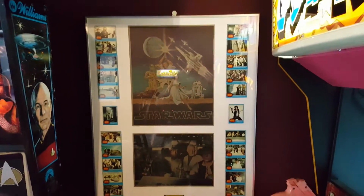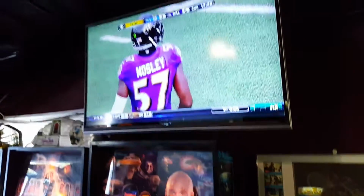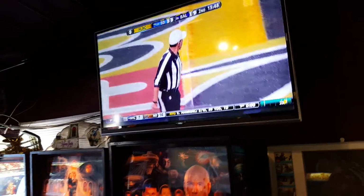So that's super fun to play. Kids love that. A Star Wars bubblegum card collection, mounted and framed up there. Another TV up above the pins, so wherever you're standing, you can watch the game.